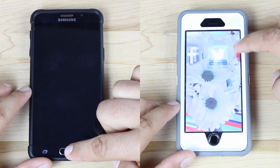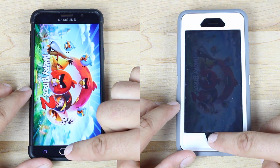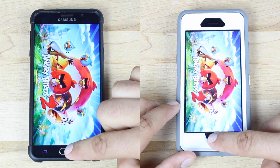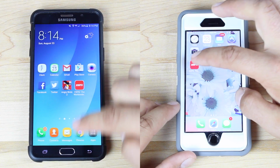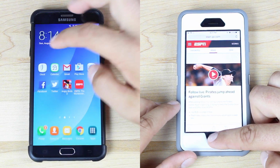load full on pages. Now, when we get to Angry Birds, things are still pretty much neck and neck, but you'll see that the iPhone 6 not only catches up because it had a 1 second head start. If you saw, I actually pressed the button on the stopwatch 1 second later on the iPhone 6. You guys see now that it is totally caught up. Things are exactly tied, but things are not really over.